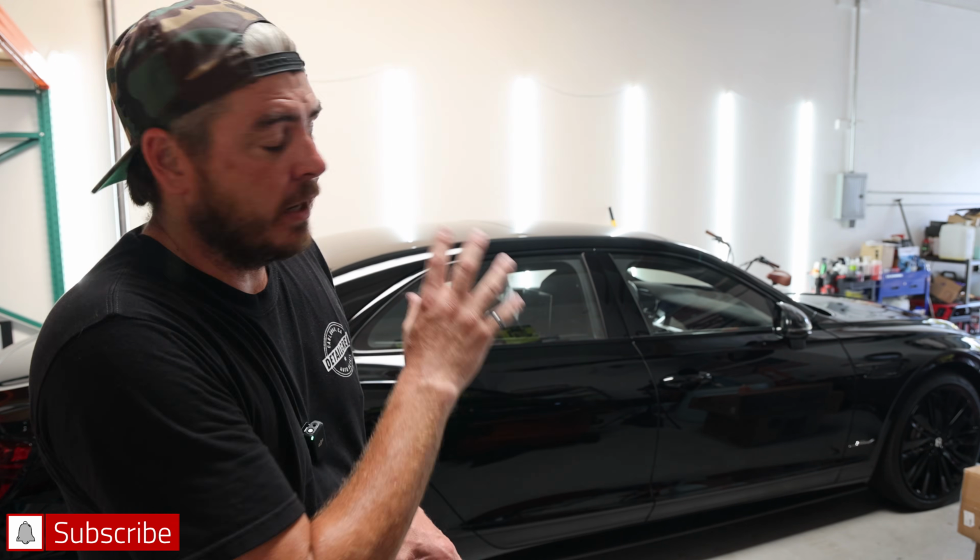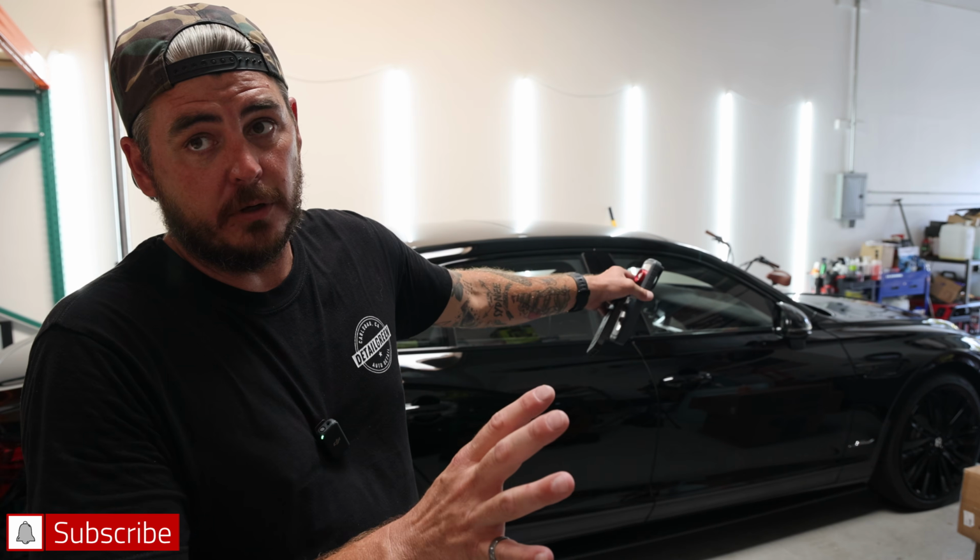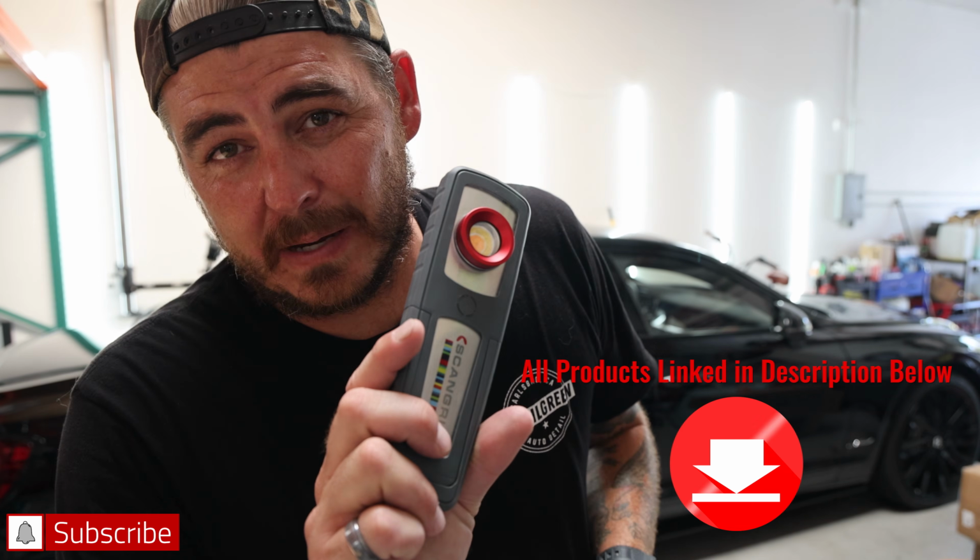Okay guys, so I went ahead and did the full wash on the car. Again, I didn't go crazy. I didn't do any iron contamination, clay, or anything like that. Just a basic wash. This is what a dealership's typically gonna do. And now we're gonna go through and inspect the car. The car looks great. In here, phenomenal, right? But we're gonna go ahead, I have my scan grip light here. We're gonna go ahead and inspect the paint.